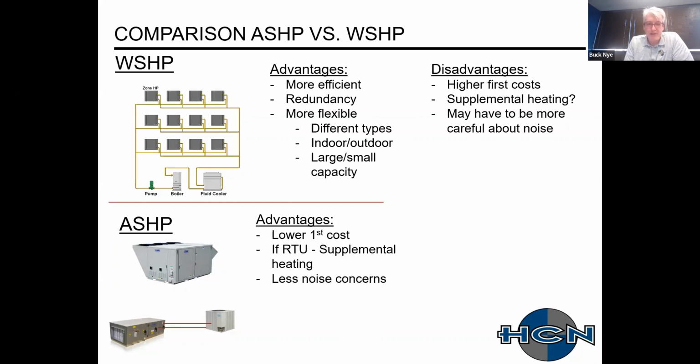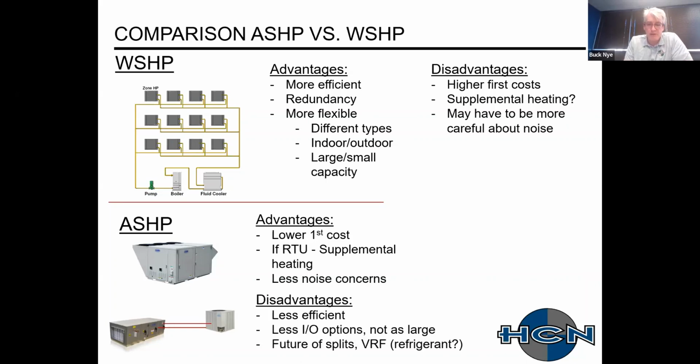Airside heat pump has the opposites. Obviously, there's lower first cost. If you have a rooftop unit, it's very easy to add supplemental heating. If it's up on the roof, you have fewer noise concerns. Disadvantages, once again, the opposite: it's less efficient. You have fewer options for your equipment.